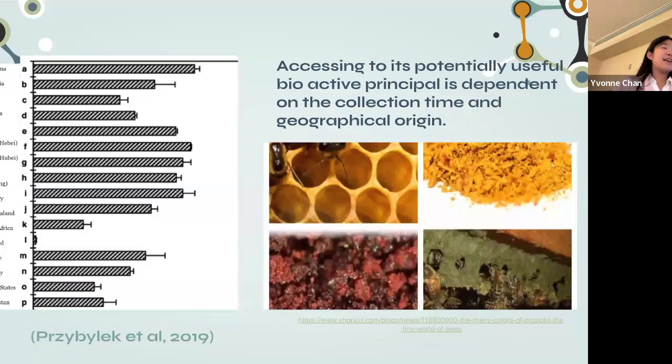As I mentioned before, propolis is formed by collecting substances from different plant sources, so its properties are very much dependent on the location where it was collected. Here to the left of the screen, you can see the antibacterial activity of propolis collected from different places. You can see that Argentinian propolis and Chinese propolis are the most effective.